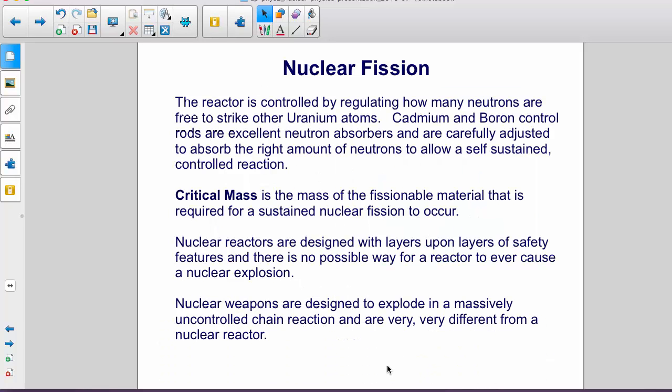The nuclear reactor is controlled by regulating how many neutrons are free to strike uranium atoms. Cadmium and boron control rods are excellent neutron absorbers, and they're used carefully, adjusted to absorb the right amount of neutrons to maintain a self-sustained but controlled reaction. You might have heard the term critical mass. This is the mass of the fissionable material that is required for a sustained nuclear fission to occur.